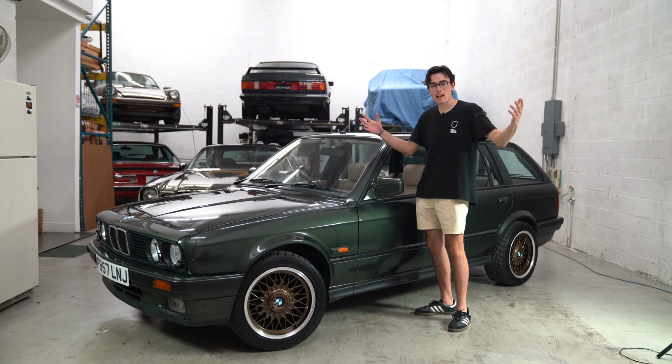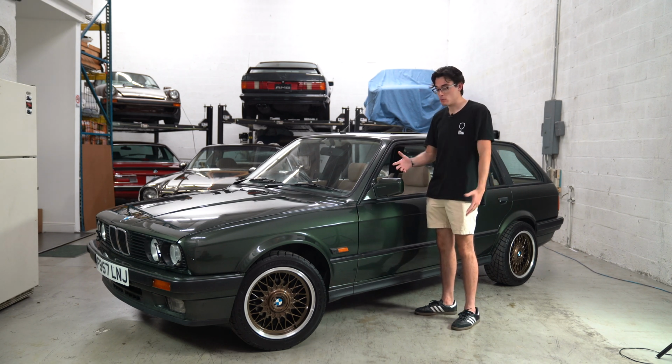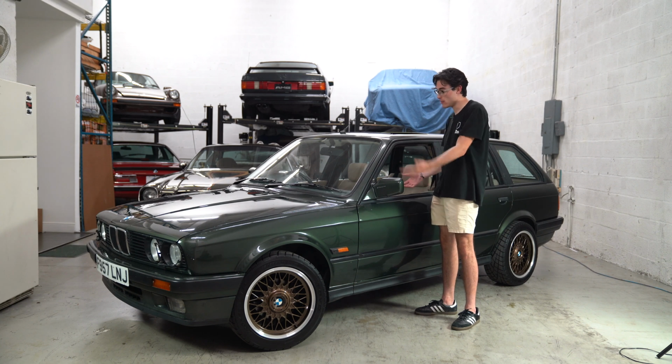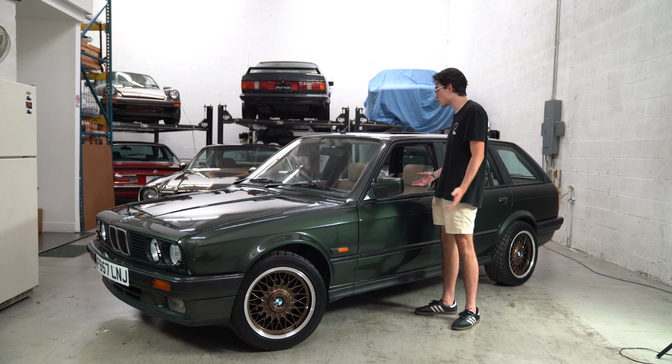Well, there you have it, guys. That is our right-hand drive 5-speed manual 325i Touring. An awesome car. I really do love it. It handles fantastic. It drives fantastic. It's deadbeat reliable. Pretty much everything works on the car, you know, and it's in amazing condition.